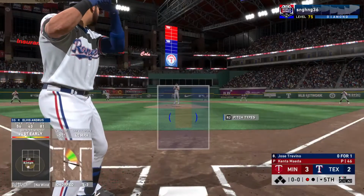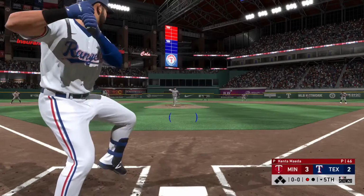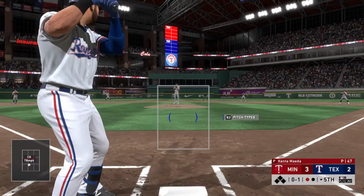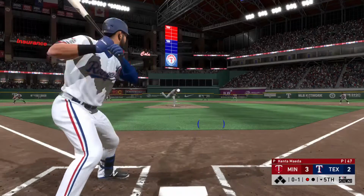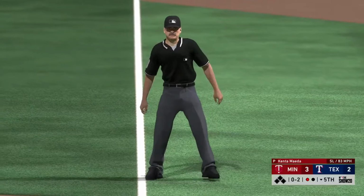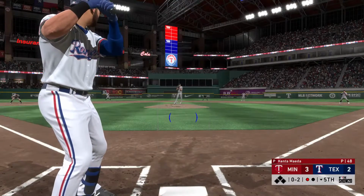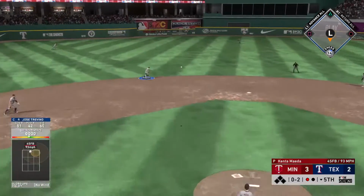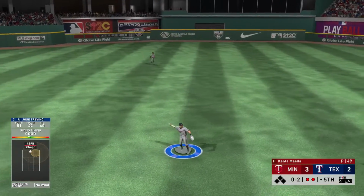Digging in for his second at bat, Jose Trevino. One run in and one gone so far this inning. In there for strike 1. And he checks his swing. Did he go around? Yes, says the first base umpire. Strike 2. The windup and the 0-2 pitch. Swing and a line drive, but the shortstop won't have far to go to haul this one in, and there are 2 away.